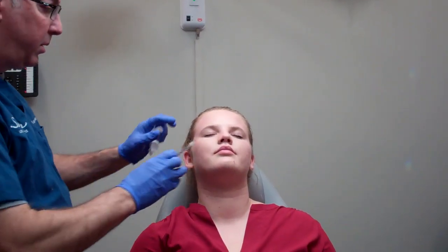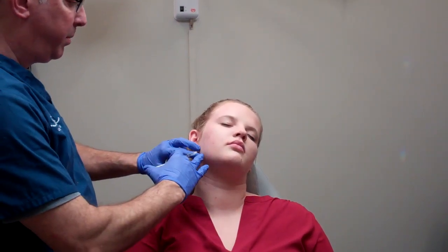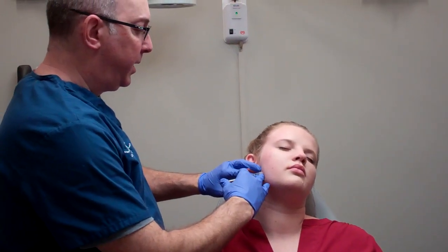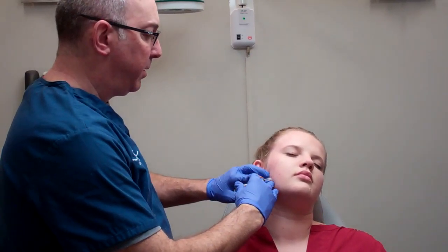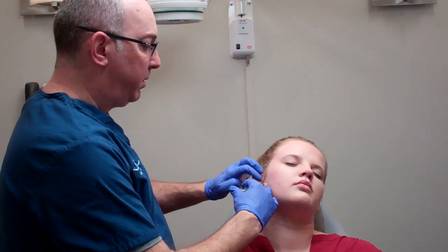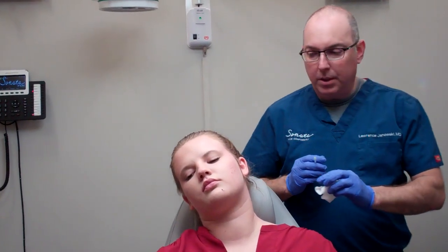And then for the jaw, I'll have the patient clench. So let's turn this way and clench your jaw and relax. You can feel the bulge of the muscle, and then we simply put that in. This is about 60 units of Dysport. Clench again and relax. And 60 of Dysport is equivalent to about 20 of Botox. And so we'll do the other side.